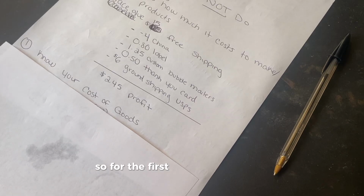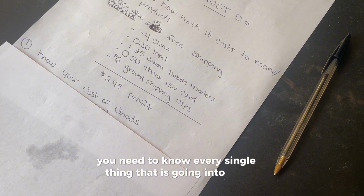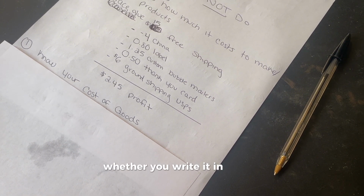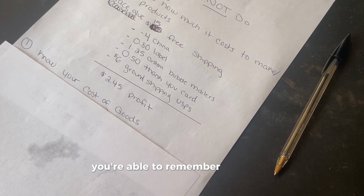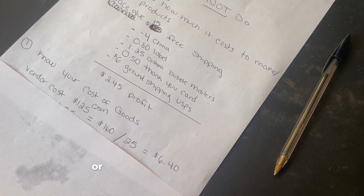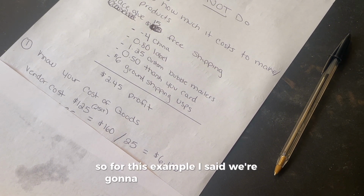So the first step in pricing your products is to know your cost of goods. When I say you need to know every single thing that is going into this product, you need to know every single thing and write it down, whether on your phone or with pen and paper. I would highly suggest pen and paper first, so that when you write it down, you're more likely to remember it. You want to include your vendor's costs, or if you're someone who makes your products like myself, you want to include everything that goes into making that product in the cost. So for this example, we're still going to use the lace glue.